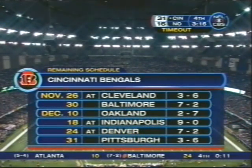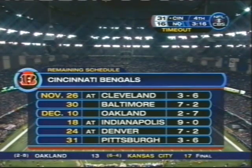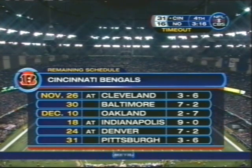Don't be fooled as you look down the rest of this schedule, Dick. Yeah, look at Baltimore, tough opponent. Indianapolis, we'll see them against Dallas in a few minutes, unbeaten, and the Denver Broncos. So there's some tough opponents ahead for the Bengals.